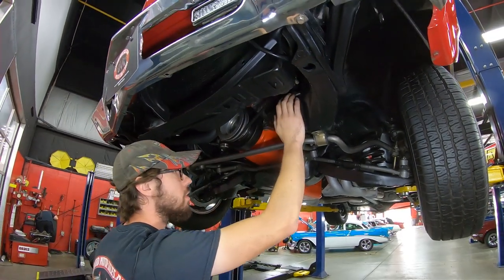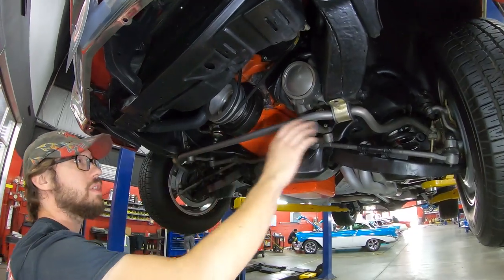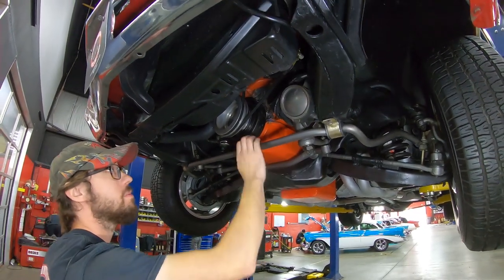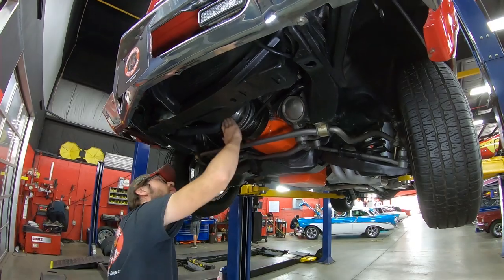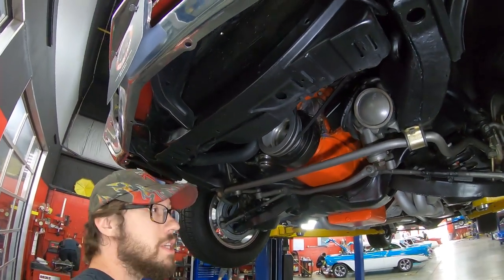Power steering, which is another good thing to see here. Everything looks nice. Sway bar looking good. Looks like it's got aftermarket bushings and the little straps on there as well. Looks like a billet accessory drive here, poking out from the bottom, aftermarket fuel pump. Disc brakes on the front.